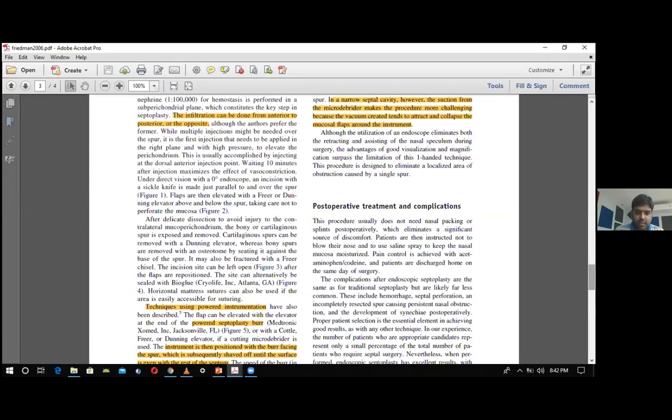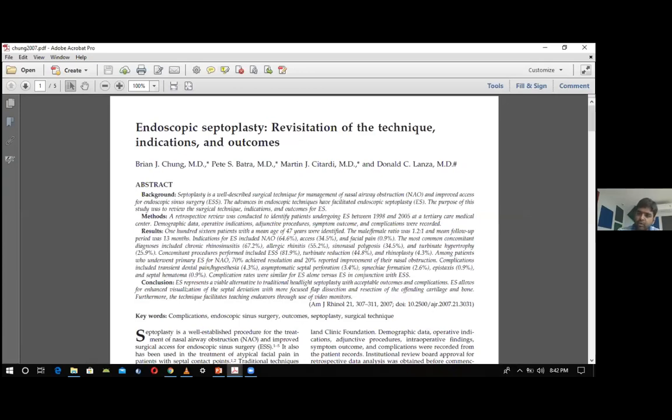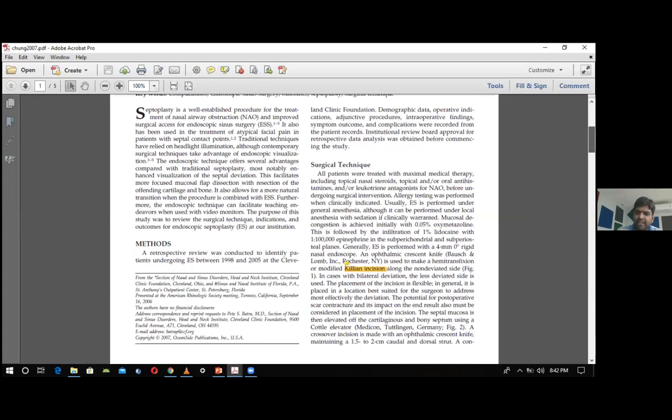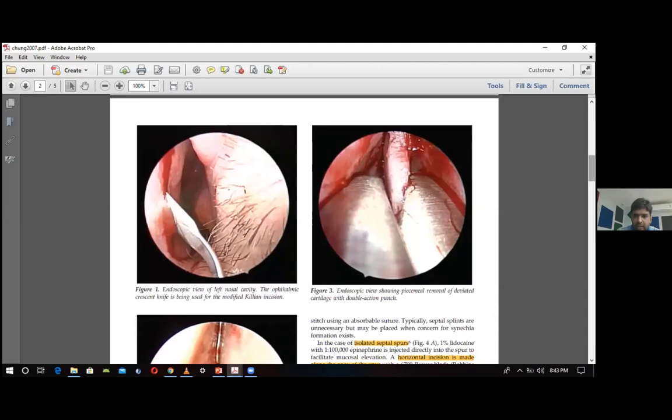And coming to the third paper, which is highly cited in almost all endoscopic septoplasty articles, is Chung, which was published in 2007. In this, they have recommended a Killian's incision, and we are giving an incision anterior to the mucocutaneous junction. The reason being, if there is an anterior-most deviation, a high anterior deviation, you cannot correct it with a Killian incision, because the anterior part of the cartilage will not be addressed at all.